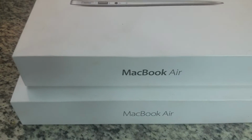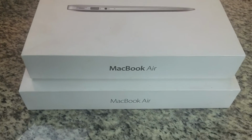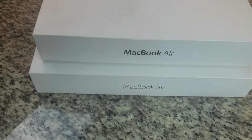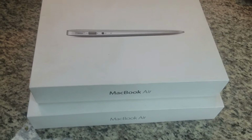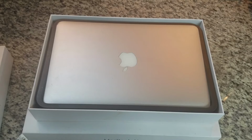Also, as you can see, a MacBook Air. This is a smaller version. I believe the top version is the 13-inch screen, and I believe this one may be about 11 inches if I'm not mistaken. I'm not sure. Don't quote me on that. I'll get you the model number so you guys can look it up if you're interested in knowing the specs on it. So there it is. Came in the box. They both came with chargers.